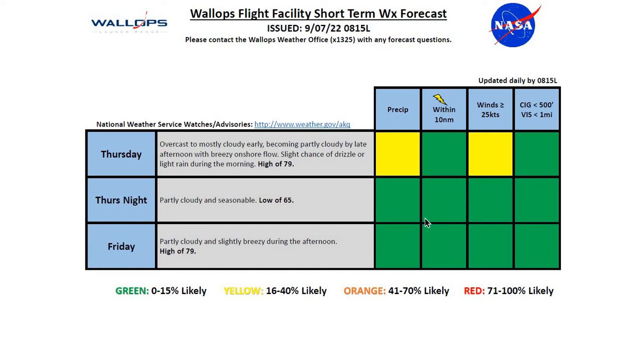We're seeing those precipitation chances tomorrow morning around 20% with that chance of some light rain or drizzle, as well as the winds could be gusting around 22 to 23 knots tomorrow afternoon, so can't rule out a gust up to 25 knots. Friday looks less breezy overall. Should see those winds well under 25 knots on Friday with a pleasant day in general.